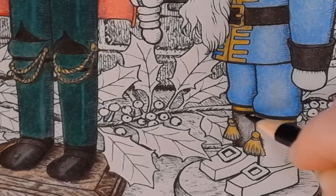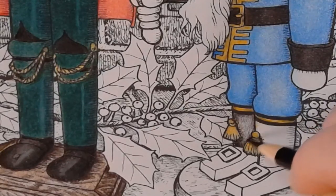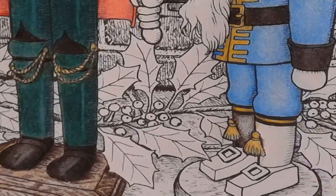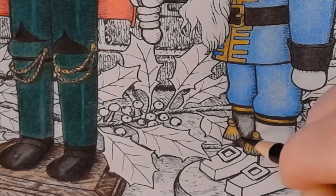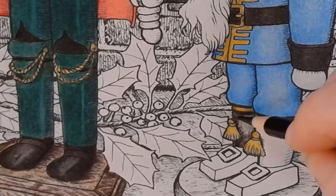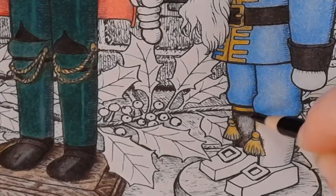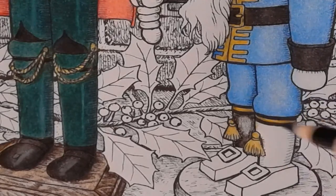I've decided these are socks, just so you know. I was going to color them as legs, but then I saw the tassels on them, so I decided they are socks. Or part of his boots, one or the other. Not that they had black socks back then, but you know, whatever.